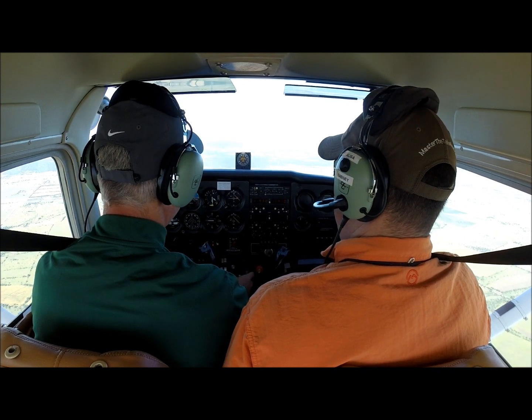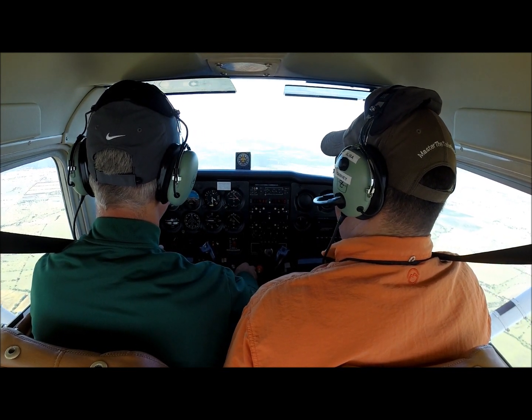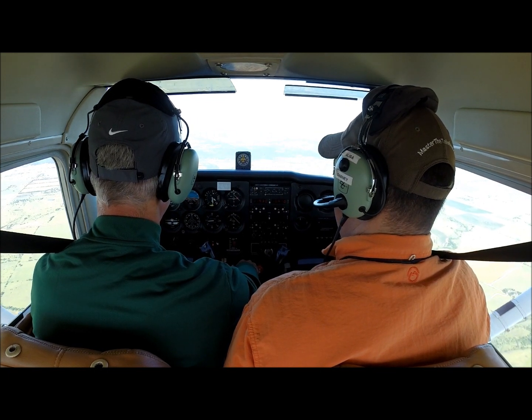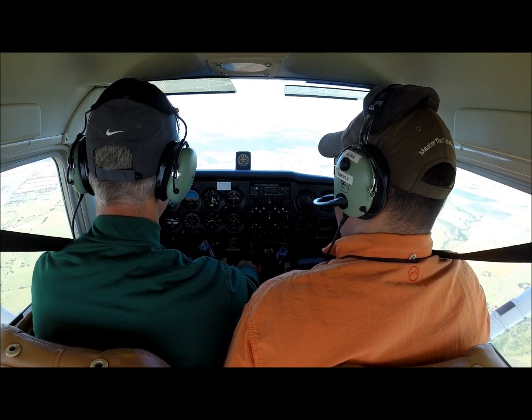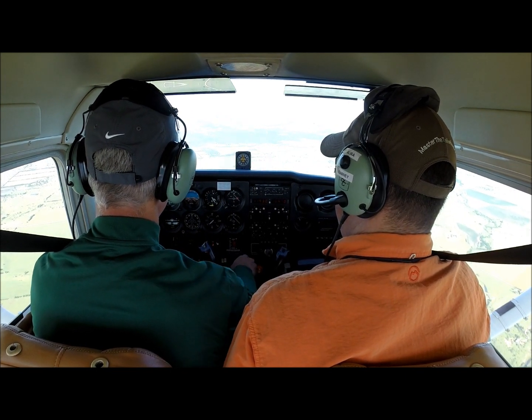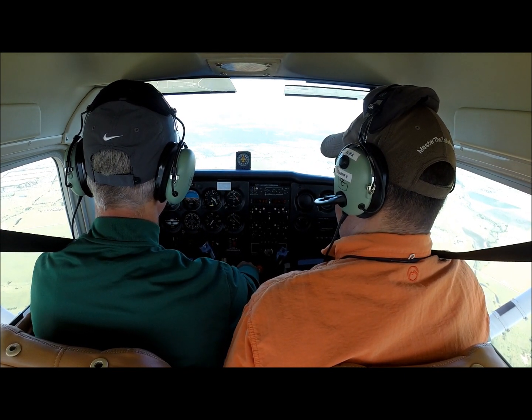Okay, so we're going to do pitch, power, trim, so nose down. Now just bring the power back first. For descent, just bring the power back. Just a little bit shy of 2,000, to 19, you say? There you go. Let that nose drop to about one airplane width low. Keep the wings level. Airspeed's going to accelerate to a little bit over 100 here.